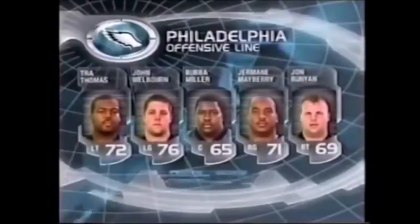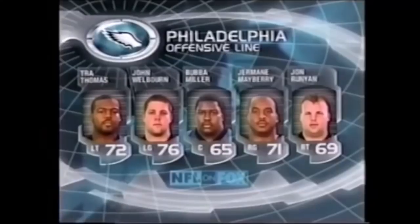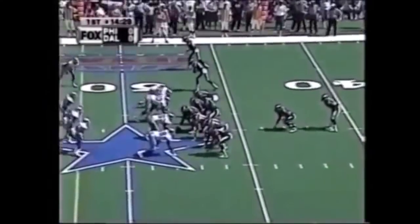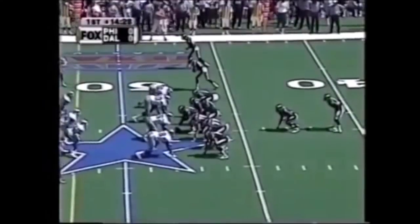Let's look at the Eagle offense. Here's the line. And John Runyon, the most important acquisition, and he is mean and big, and it's contagious. Mayberry, Miller, Wilburn. Those that'll handle the ball: Small, Staley, Martin, Lewis, and Johnson. Donovan McNabb is the quarterback.